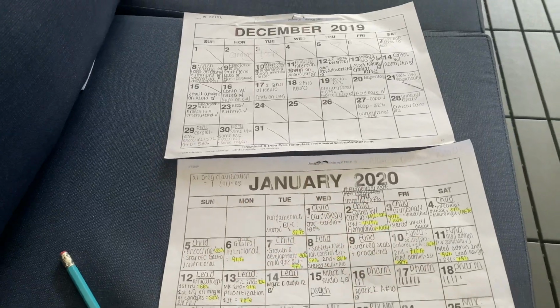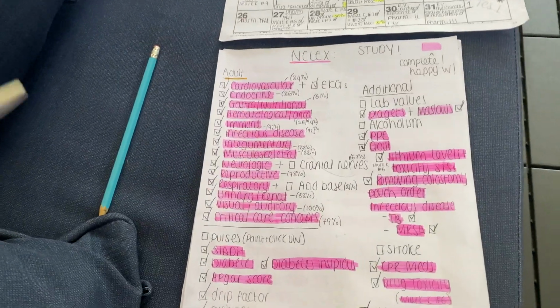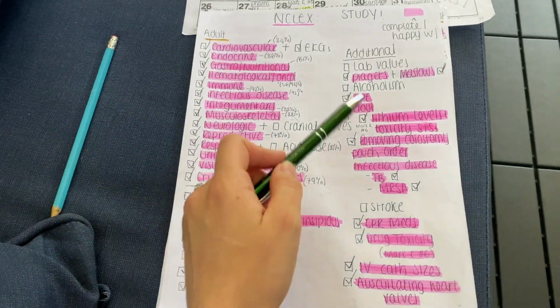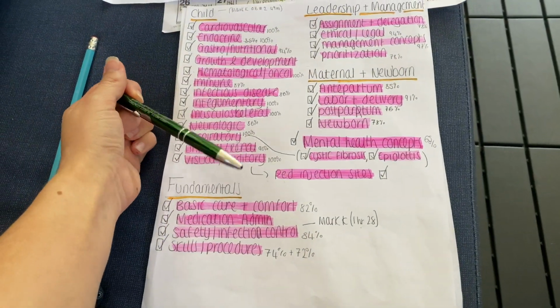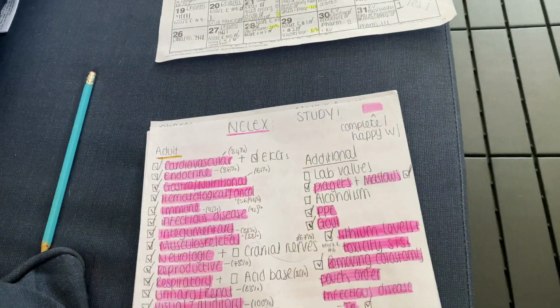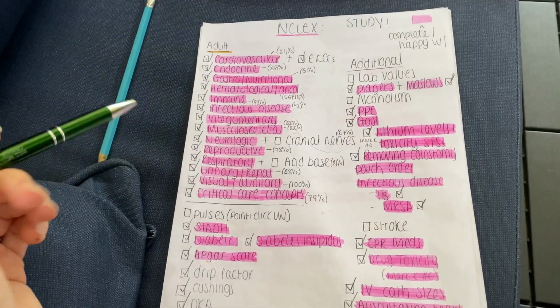Okay, so you've got your blank calendar that you've printed off, and you've got your study guide, which is a tidier version, and it's a PDF typed up. In the study guide, we've got an adult section with extra little bits which are covered on the exam quite a lot. You've got pediatrics, leadership and management, fundamentals, maternal and newborn, psychiatric, and then you've got a pharm section as well with all the different types of pharm to cover and go over. So this should be everything that would possibly be covered on your exam.